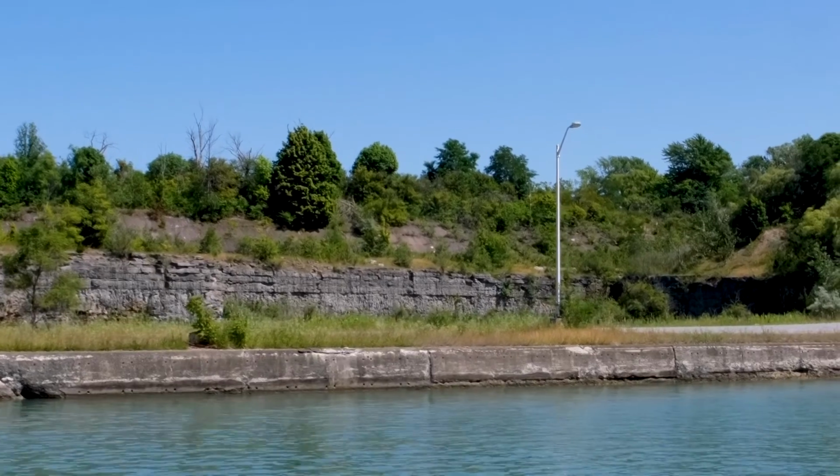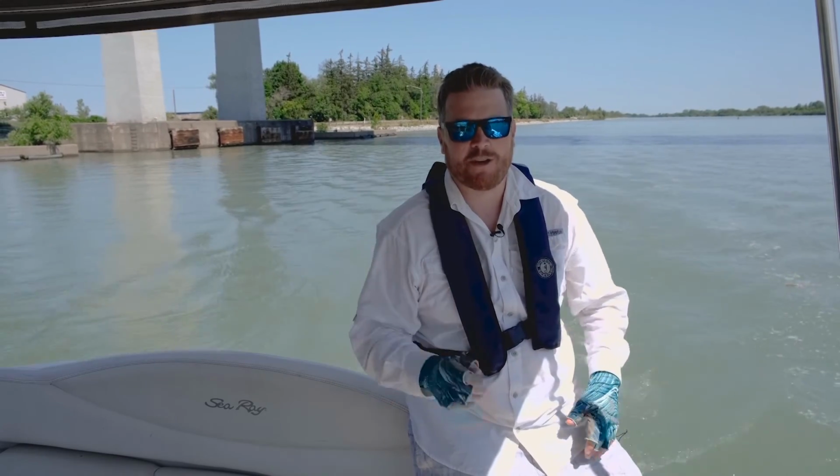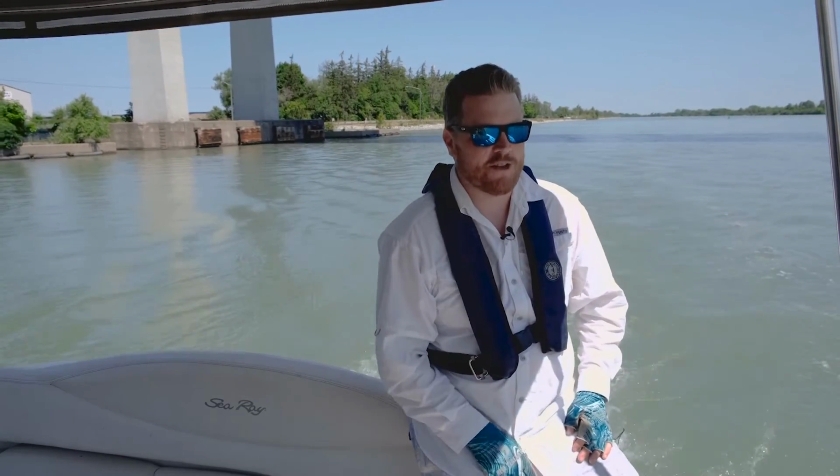I will admit that part of it is exceedingly boring, but the locks are super cool, and it's way better and way cheaper than trucking to the other side.